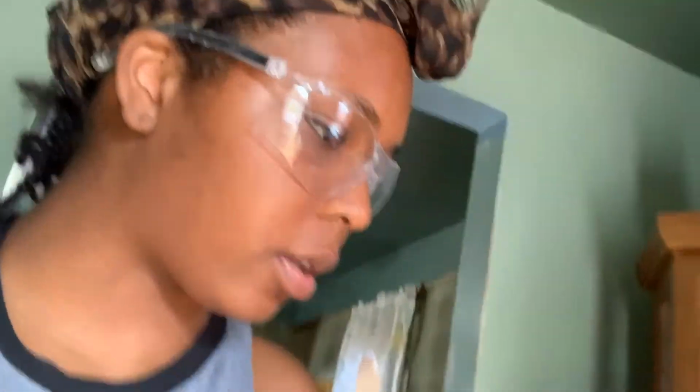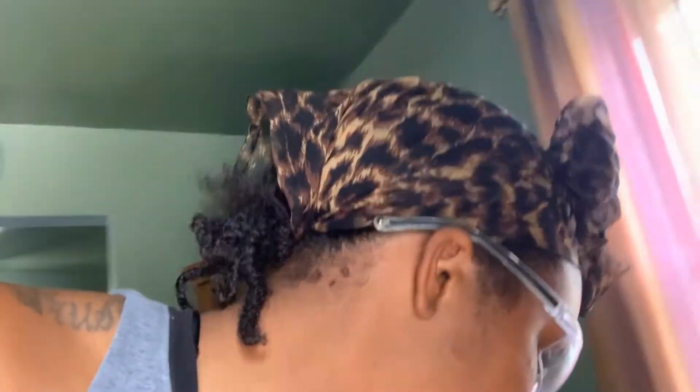Okay, so I've cut that all cut up. Now I'm gonna go in with my crowbar and see how this goes. Hopefully I can get it off. Hopefully I can get the countertop off with this.